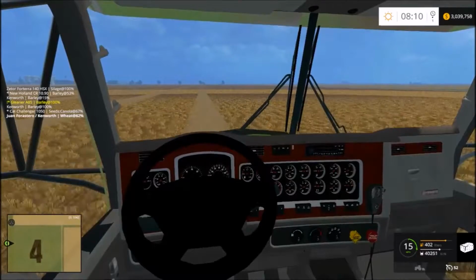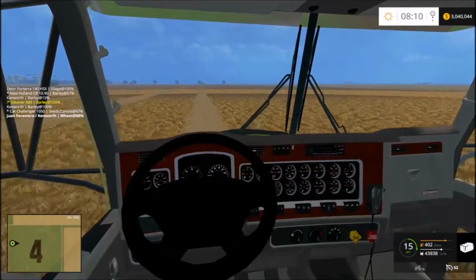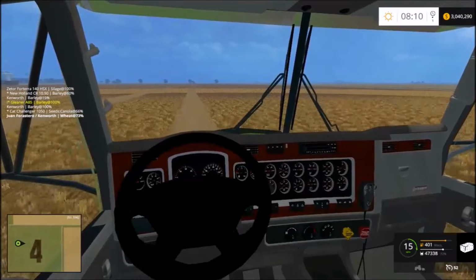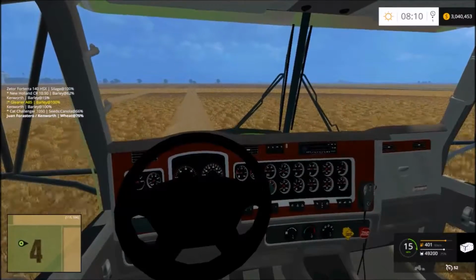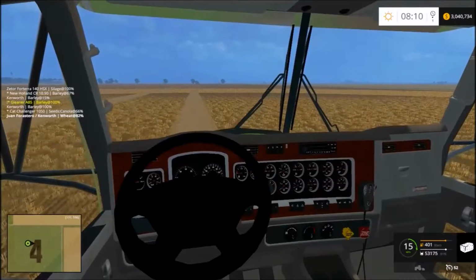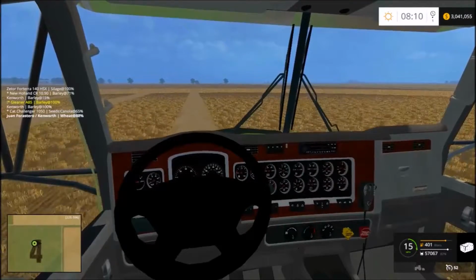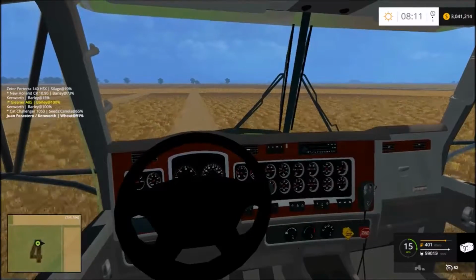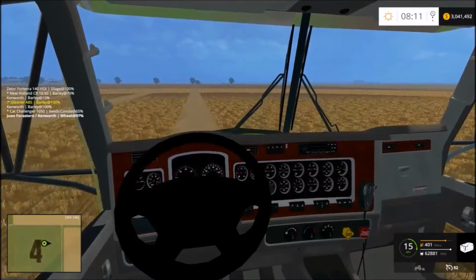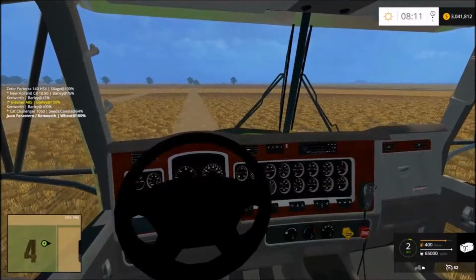This is not one of the bigger fields on this map, but still is taking us quite a bit of time to harvest it. Yeah, we'll have to check and see how far the Challenger's gotten on the old cornfield that we harvested first there. Go see how things are going at the silage pits. All right, the silo space is full.